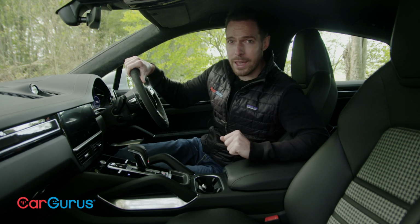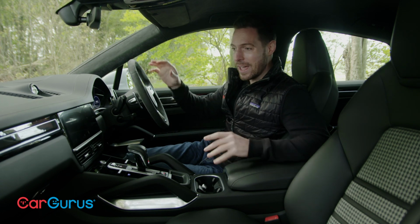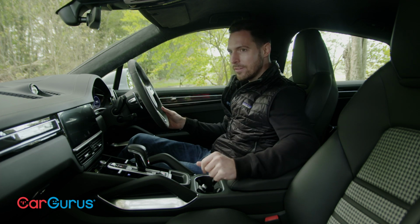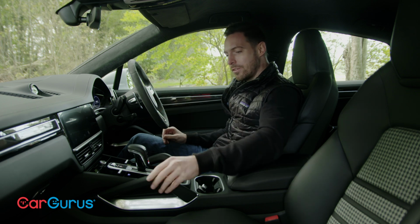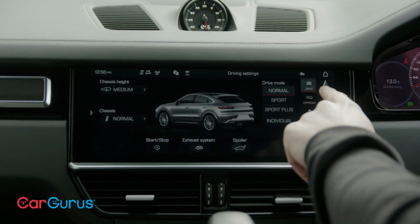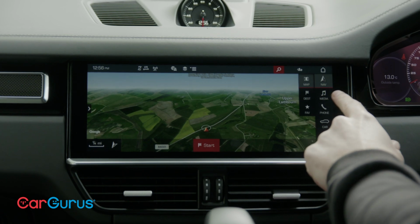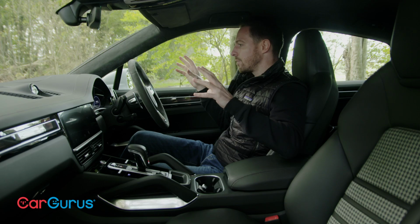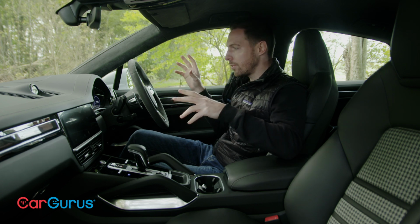The front half of the cabin is standard Cayenne and it's very impressive. It's actually a beautiful cockpit. Lots of space, really good build quality. The materials all feel expensive as well. The touchscreen infotainment system is easy to use, easy to navigate, and of course it's loaded with toys and gadgets.